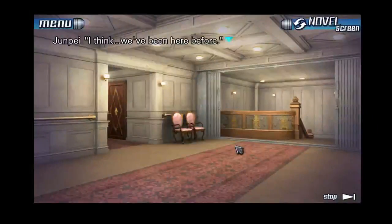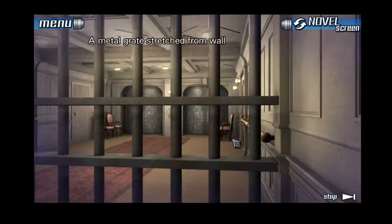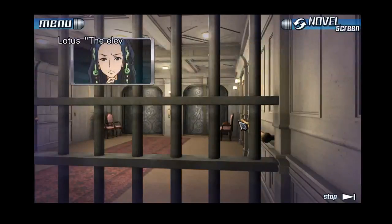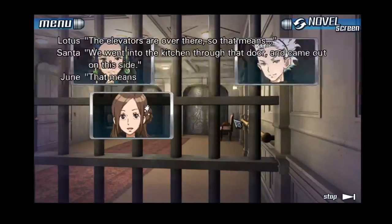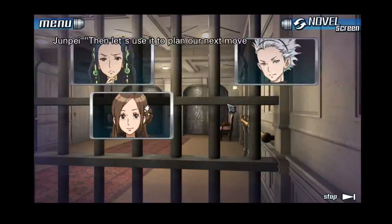Why is it dark? You found it! I think we've been here before. A metal grate stretched from wall to wall. Beyond it were 2 elevators and the entrance to the kitchen. The elevators are over there, so that means we went into the kitchen through that door and came out on this side. That means the map was right. Looks like. Then let's use it to plan our next move.